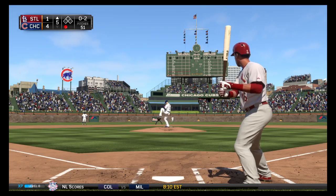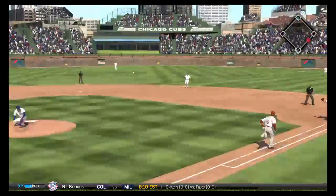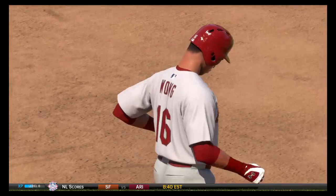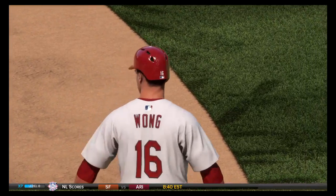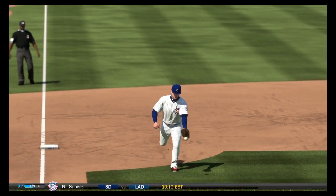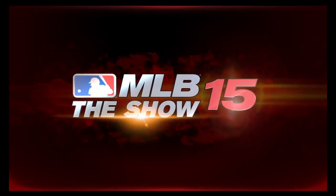Now another 0-2. Swing and a bouncing ball to third. Throw gets him, 2 down. There's nothing easy about this play right here. It's a high chopper, so he knows he's going to have to field and throw pretty much all in one motion. And he does so here to get his man. That's a nice play.